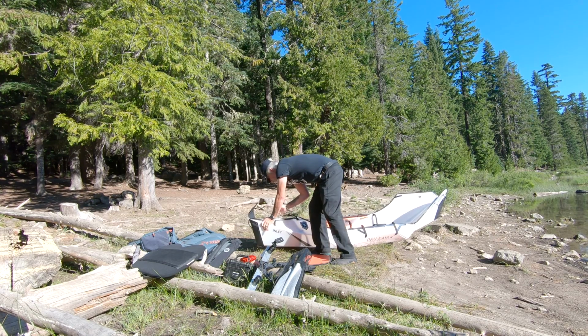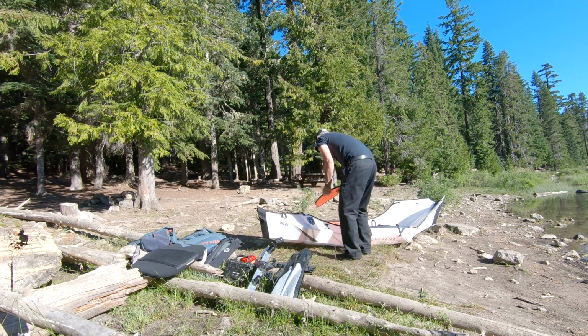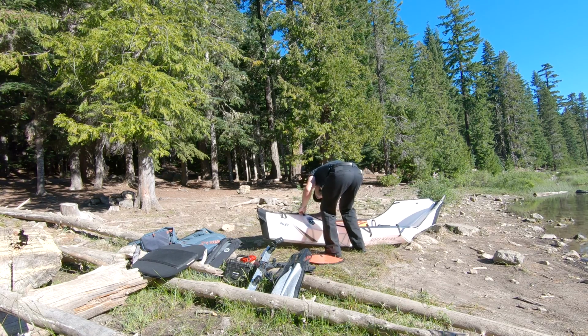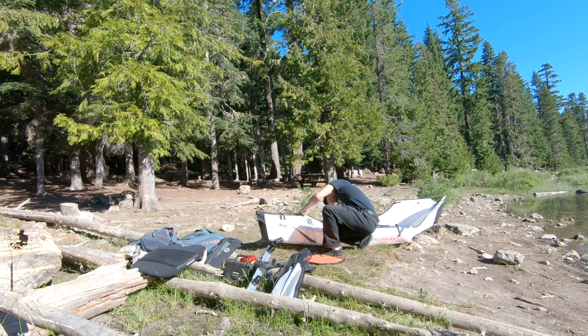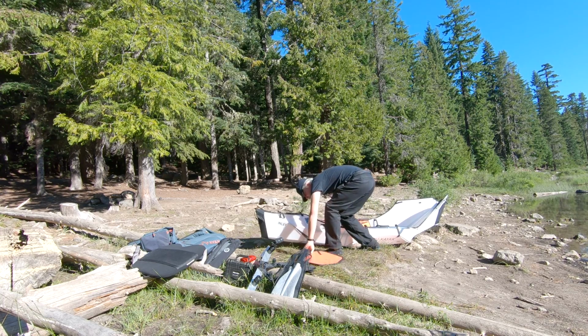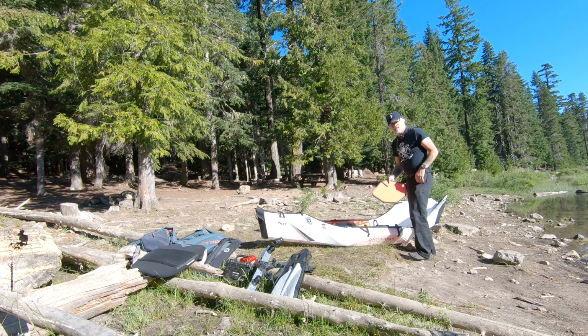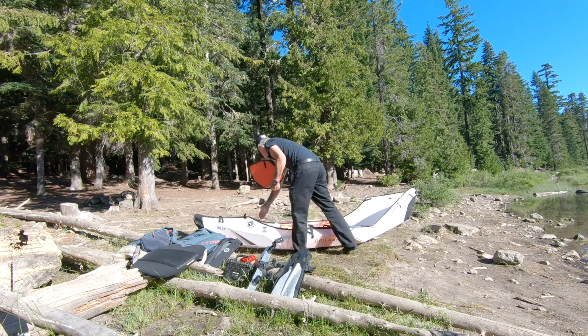There it goes. Okay. I'll cinch that down a little bit more when I get there. Put the little Velcro strap in here, to that little bulkhead. There we go. Clip these footrest buckles in, and that's good to go. All right, now the rear bulkhead. Always make sure that your Velcro is facing up a little bit, and we're good.